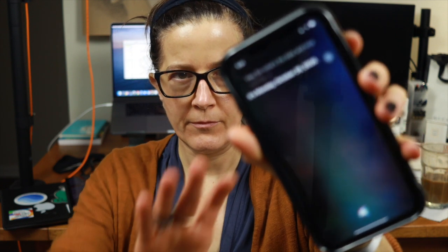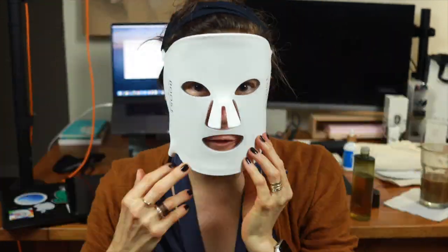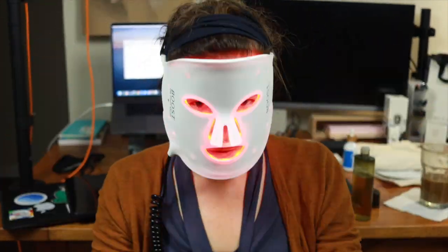Let's go over my final thoughts on using this LED mask. Number one, I completely love it. I've seen results in my skin and in my hair.